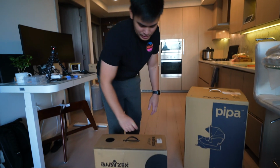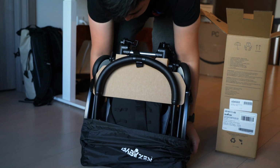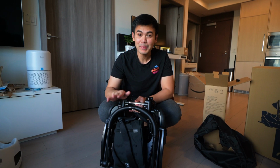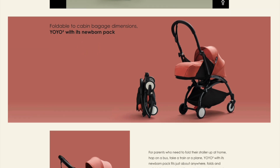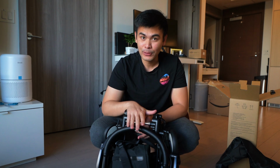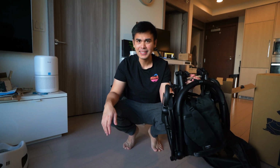Okay, starting with the smaller one. So I think it's already assembled, right? Yeah, it looks like it. The main reason why we chose Baby Zen Yo-Yo 2 as our stroller is the portability and compactness of the stroller. Because eventually we're gonna have to travel again with the baby, so this is cabin approved and is probably the smallest stroller that we've seen that is packed as light and as small as this.